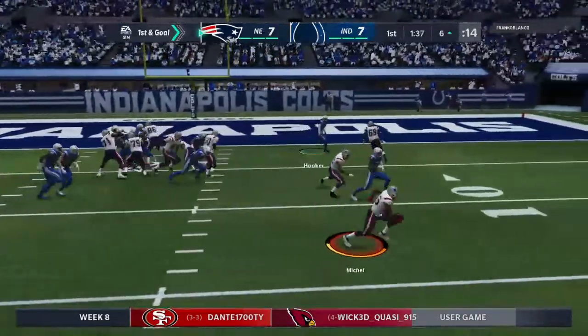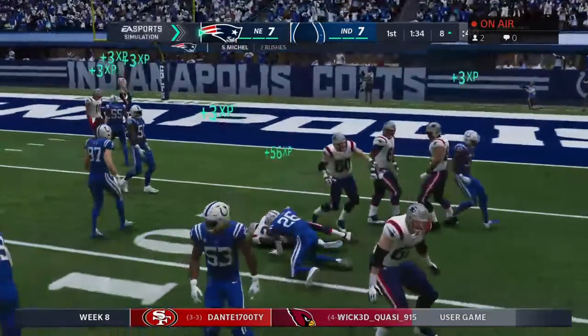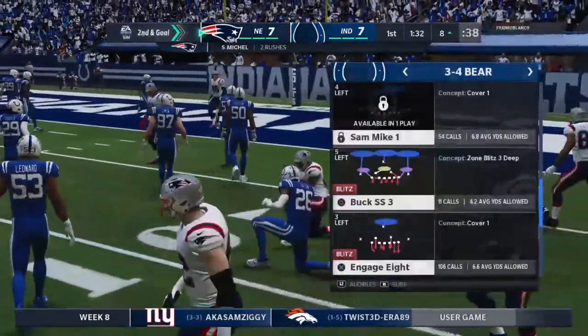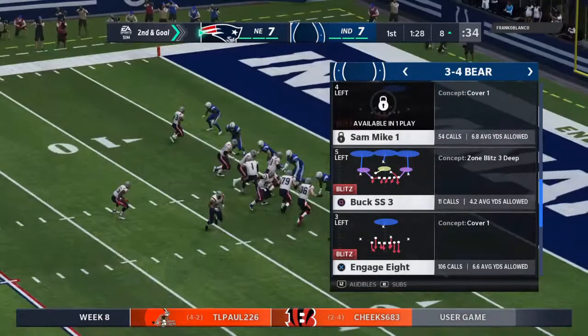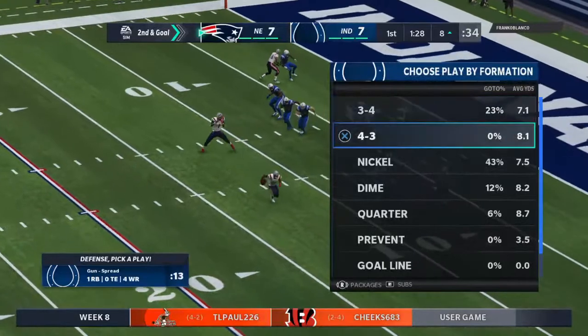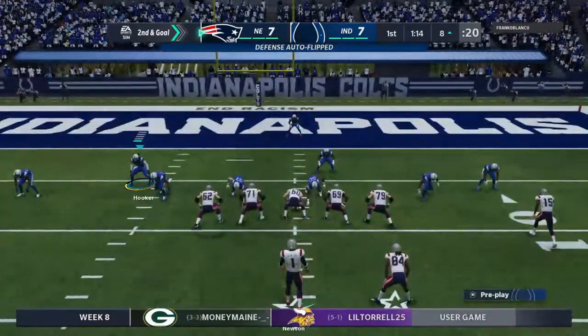Trying to pound it in here with Michel. And this is going to result in losing yardage. They're driven back to the 8-yard line. Call it a full 3 yards in the wrong direction there. Brings up 2nd down. 2nd and goal at the 8-yard line.